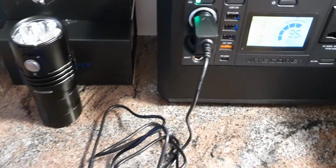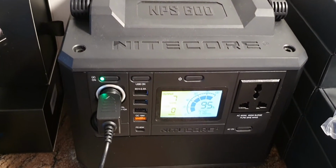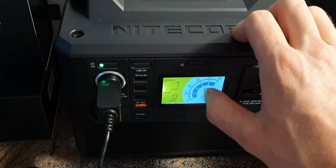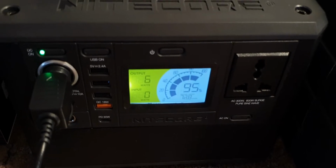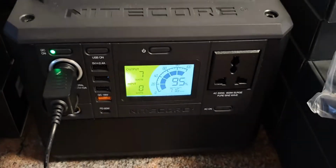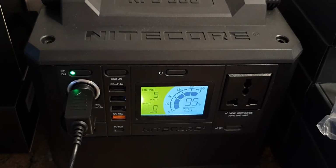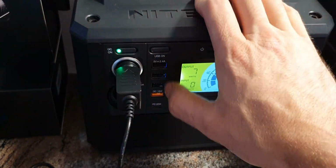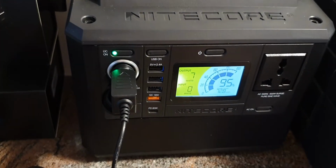And then at last here we got a power bank from Nitecore. This is the NPS600. It shows you the input and output as well as the battery percentage and the remaining runtime, about 72 hours with about 7 watts. Of course that's gonna change depending on how much electricity we put out here into this charger. We got a few different outputs, USB-A and also the quick charge, and USB-C, 12 volts and a regular wall outlet.